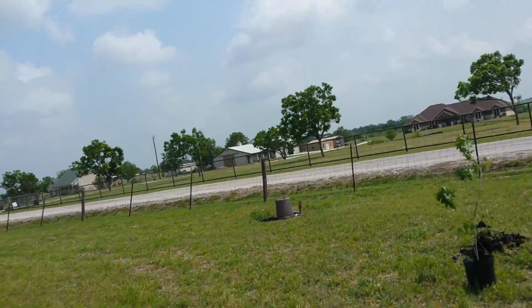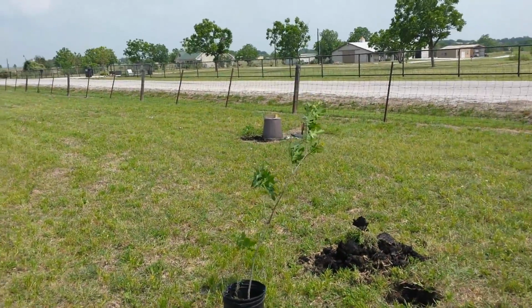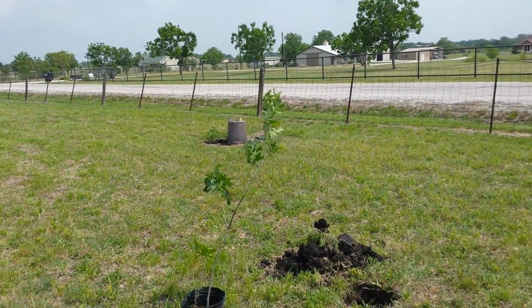I'm back at TinyT, and I'm going to show you what I'm planting here. I'm planting a few more trees. These won't have any fruit that's edible for us. They're live oaks, at least I don't think so.